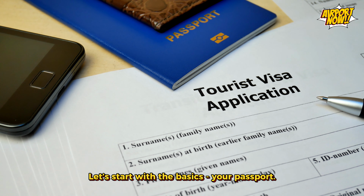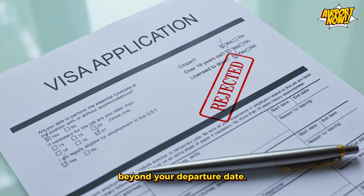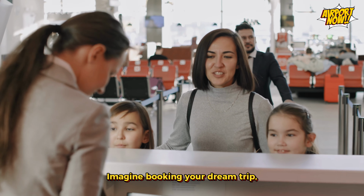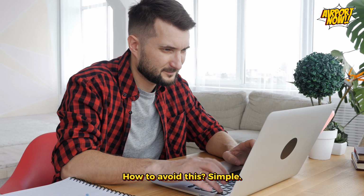Let's start with the basics, your passport. Some countries won't even let you in unless it's valid for at least 6 months beyond your departure date. Sounds strict? It happens all the time. Imagine booking your dream trip, showing up at the airport, and boom, denied boarding because your passport expires in 5 months. Brutal.